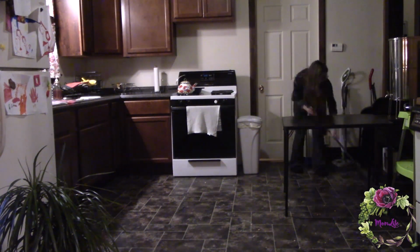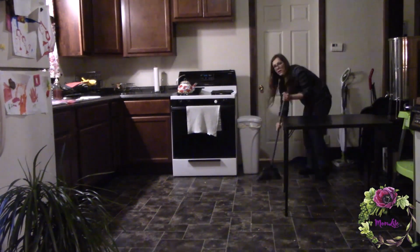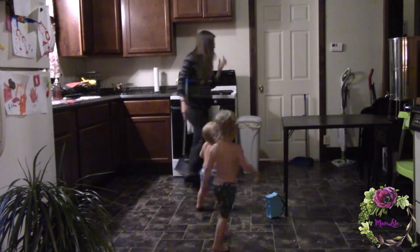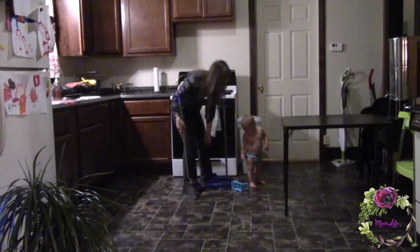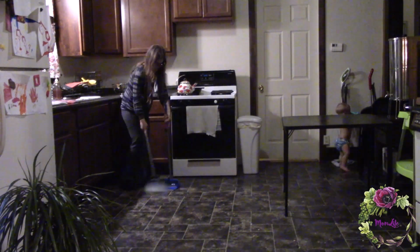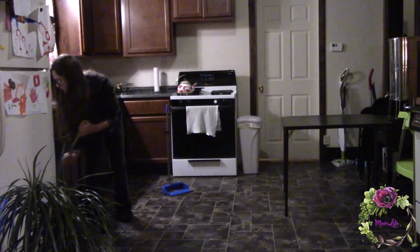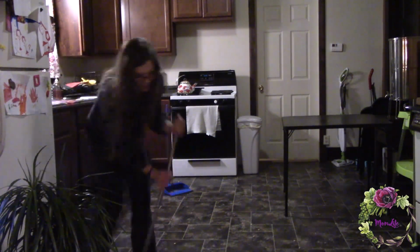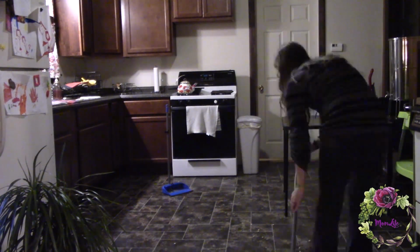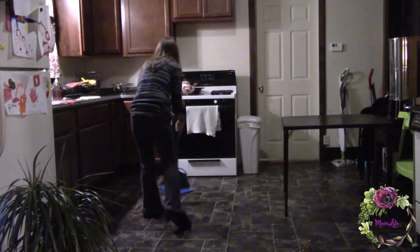The last thing I'll be doing in the kitchen is the floor, so I'm just gonna quickly sweep it up, and you'll see my one-year-old Ash and my now three-year-old Barrett. And I'll be using my Bizzle steam mop to make sure everything's good and disinfected for my little babies to, you know, drop their food and pick it up and eat it.